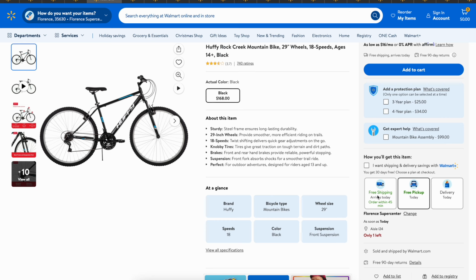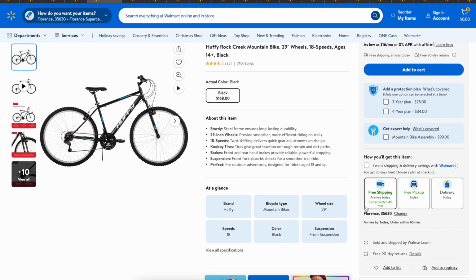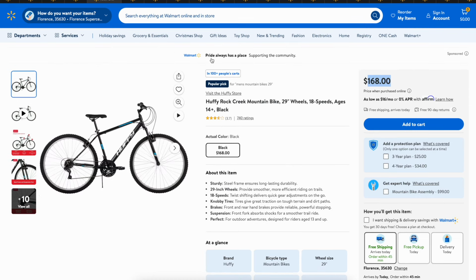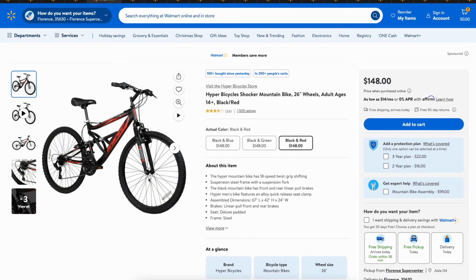And with the pickup today in most areas or the shipping that's fast, usually within 3 days, you can get most of these bikes. I've tried to hand pick through and pick the ones that can be got quick, and Walmart is really good with their shipping. I've been very impressed. Let's step it up to a full suspension bike.